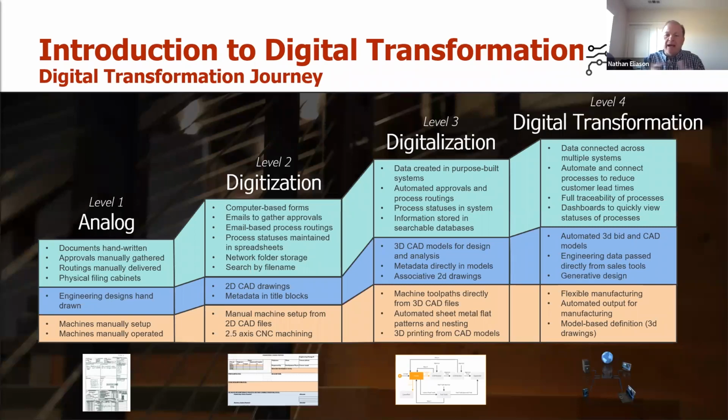Now, I went ahead and diagrammed out the evolution of this. And you can think of this as a digital transformation maturity matrix, right? So here on the left is when you're analog, again, documents are handwritten, approvals are manually gathered. You literally walk papers around to gather signatures, physical filing cabinets. Then, you move up to digitization, which is where things are now based in computers. We use email-based processes. We have great spreadsheets. We see spreadsheets all over the place. That happens a lot, even still today.